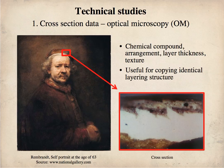Cross-section of the painted layer examined with optical microscopy can provide insight into the pigment structure, arrangement, thickness and texture of each layer in the painting. It can also indicate the painter's technique and rapidity of his paint application by observing the sharpness of the borders between each layer. Following the genuine layering structure and the painting technique detected by this kind of studies can lead to more accurate color matching results.